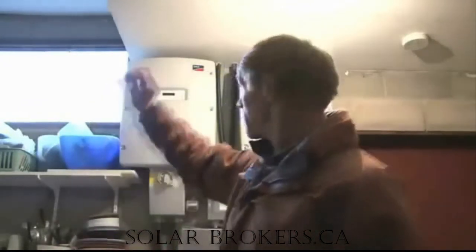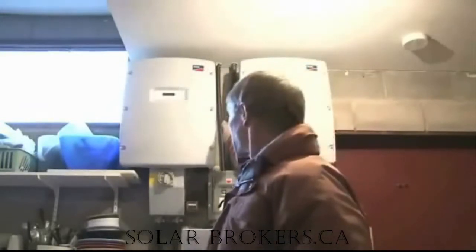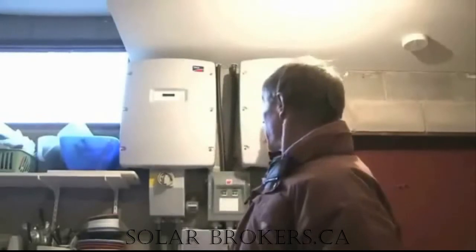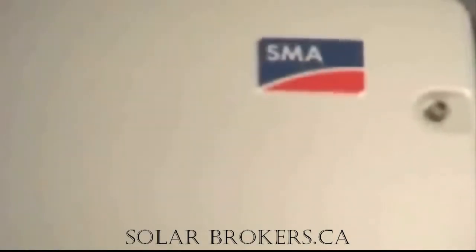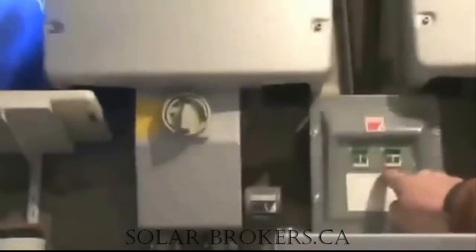Each row of panels produces power, of course, that comes into the barn on 2 cables, DC power. It goes to an inverter that converts the DC power to AC power, and then from each inverter it's brought to a combiner, which then connects to a cable which goes outside to the grid.